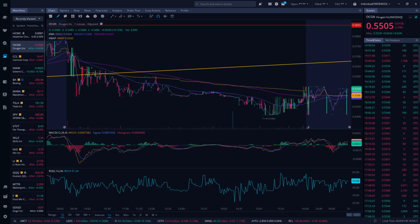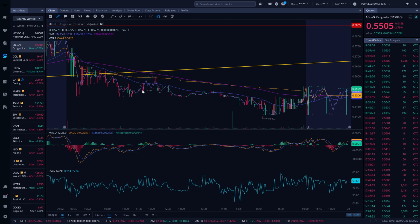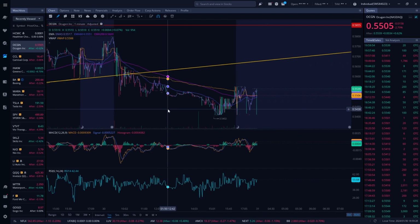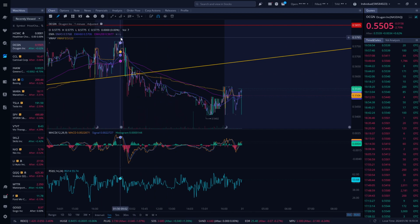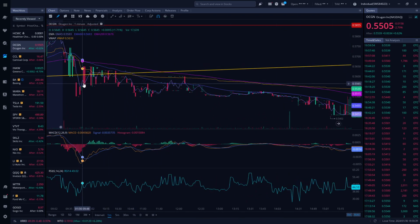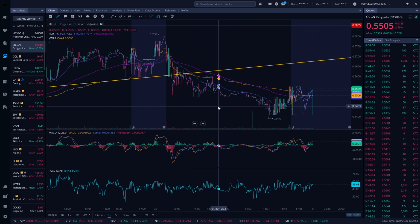Ticker symbol OCGN. OCGN is one of my favorite stocks and I'm invested in it. And today was not a good day, right? We opened up at a high of 0.57, and it didn't even have momentum. You can clearly see throughout the day that our purple line, the 60-day, acted as a massive resistance and we couldn't break through. And then when the VWAP came into play, nothing interesting today.